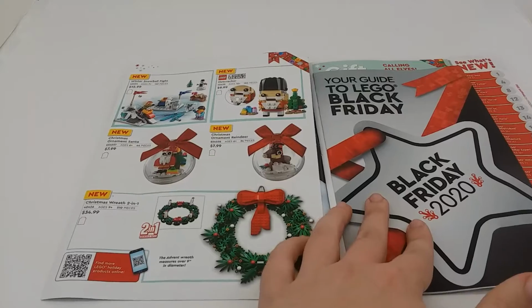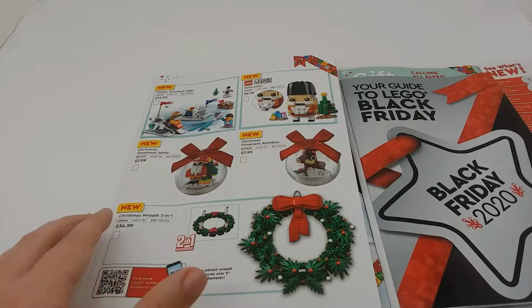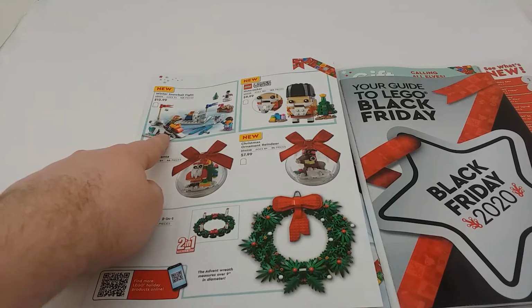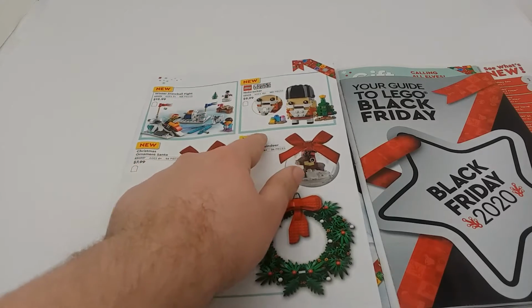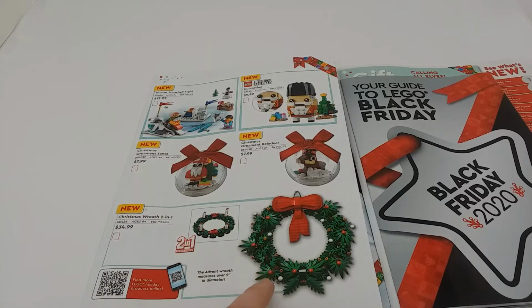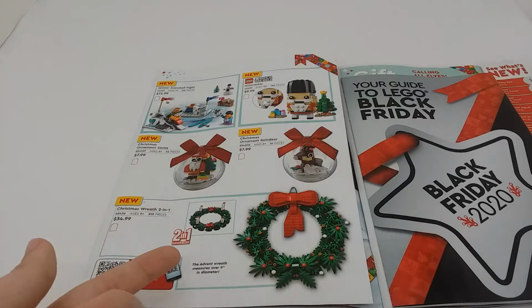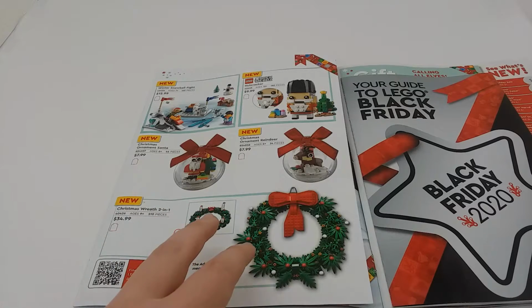On the first page, they have a whole bunch of Christmas themed sets. So they have the Winter Snowball Fight, the Nutcracker, Brickheadz Nutcracker, 2 Christmas ornaments, and then the Christmas wreath set. On this page, I like the wreath the most. I feel like it's a good price for $35, and there's actually 2 builds in that too, so I think that's a good one. 2 options for a build.